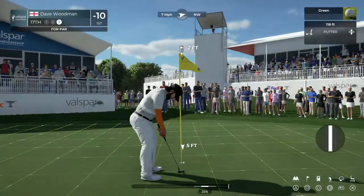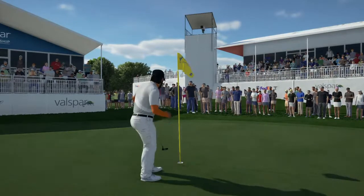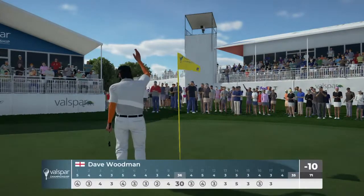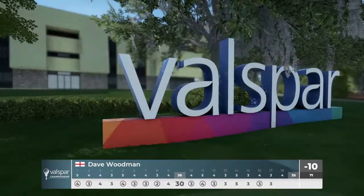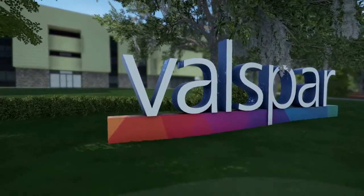And this putt coming up for his par. And down it goes. I think that's more frustrating, having used the line and still missed. The leader now has a one-stroke advantage.